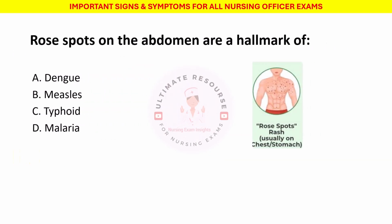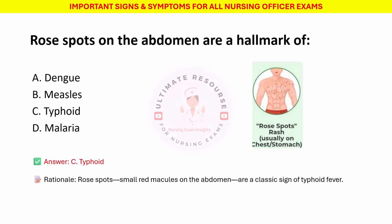Rose spots on the abdomen are a hallmark of options are A. Dengue, B. Measles, C. Typhoid, D. Malaria. The answer is C. Typhoid. Rose spots, that is small red macules on the abdomen, are a classic sign of typhoid fever.